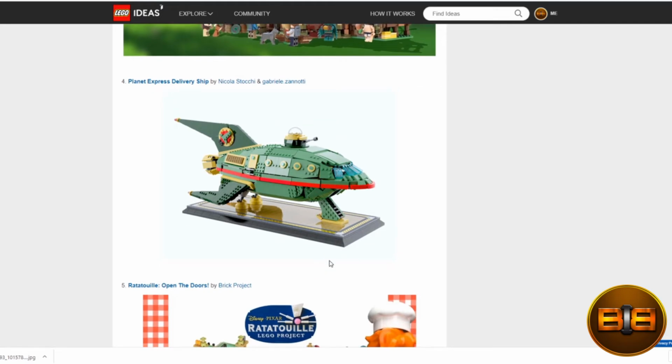Fourth submission, Planet Express delivery ship from the TV show Futurama. Again, I think this one has some fantastic potential based on the fact that it's a TV show. However, I would like to see some characters come with this. Obviously, the ship is probably not minifigure scale, so you would need to have them on a standalone stand, which is fine. So fingers crossed, if this one crosses the line, let's get some minifigures with it too, please.